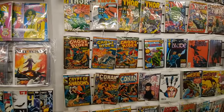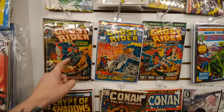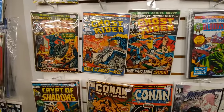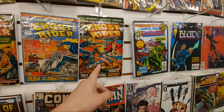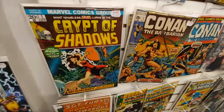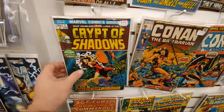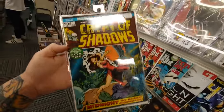Can you imagine you signing, say, a book? Ghost Rider. I got some Ghost Riders in, too. Some nice ones. I got a Spotlight 7, 9. This is a great one here. Certified by CGC, Crypt of Shadows, number one. $35. That means, like I said, that's a pretty clean copy for $35. So that book is getting $400.